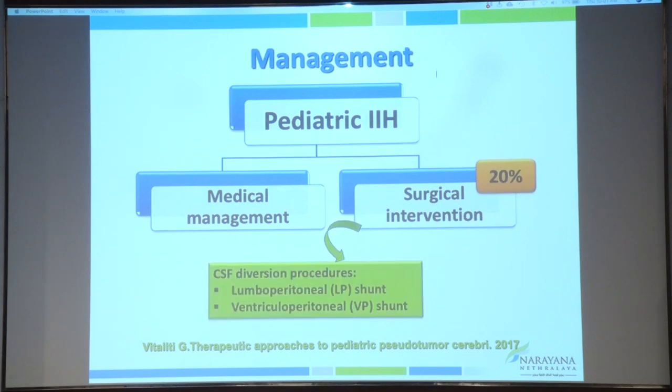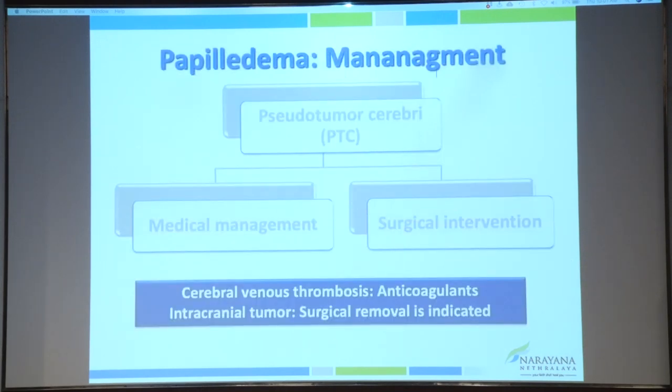20% needed, as mentioned, LP shunt or VP shunt. And ONSD has to be reserved for those where we are expecting visual loss or we know the child is going blind. In CVT, anticoagulants are given. In an intracranial tumor, surgical removal is a must. But you need to monitor the optic nerve, seeing that the papilledema should flatten after this treatment.